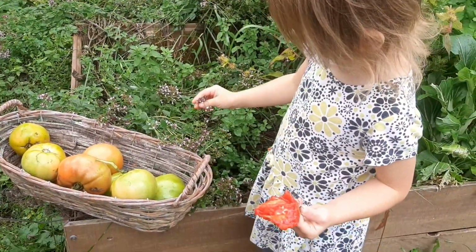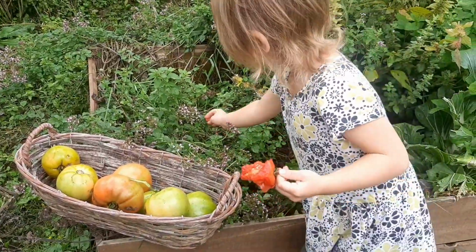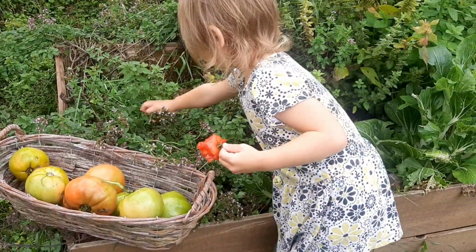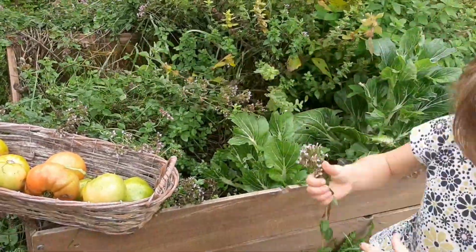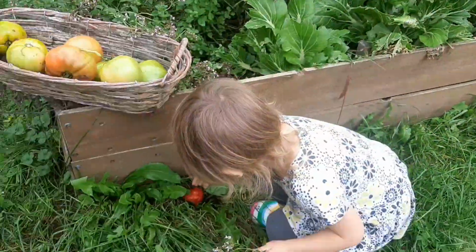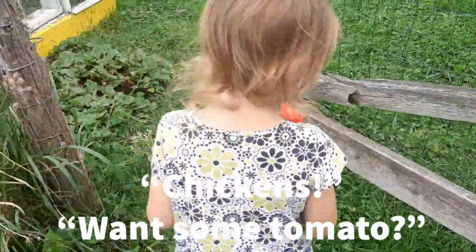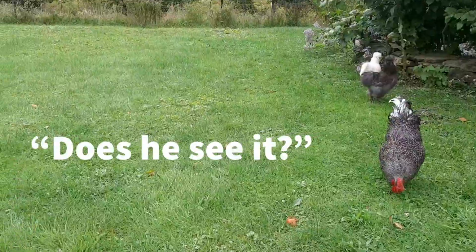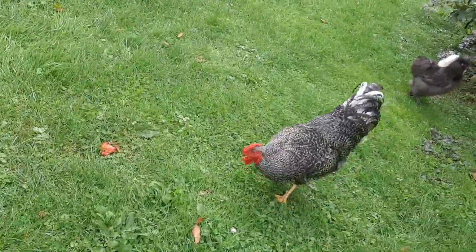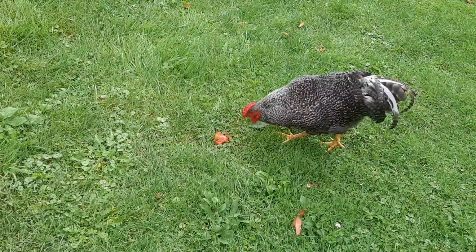That's oregano. Can you pick a big stalk of that? Because we're going to use it in our cooking tonight. Yeah, you can pick the whole thing. Oops. Wow. Nice. So let's save that red tomato for the chicken since it was on the ground. Soup pot.